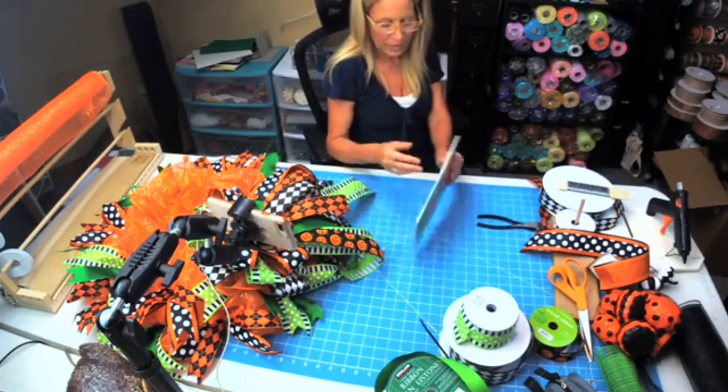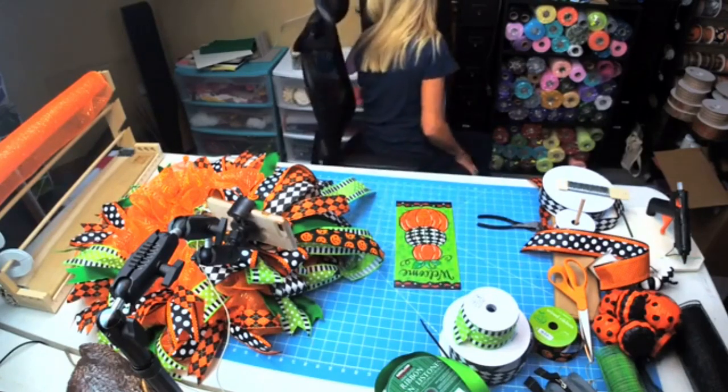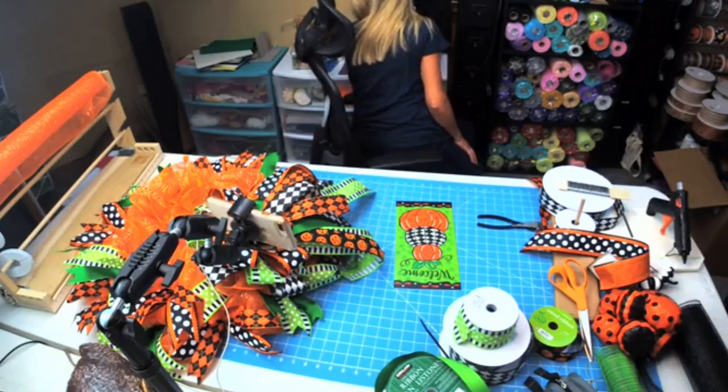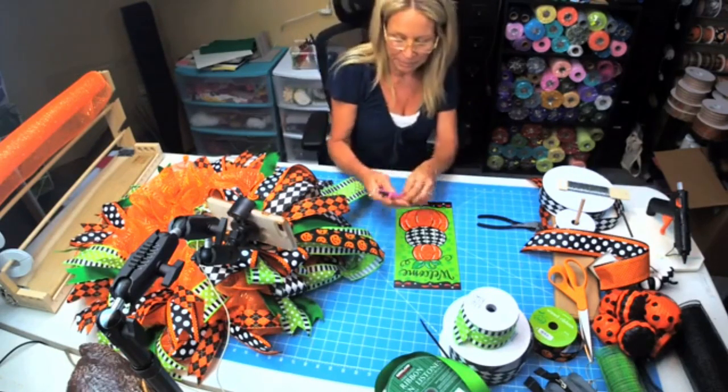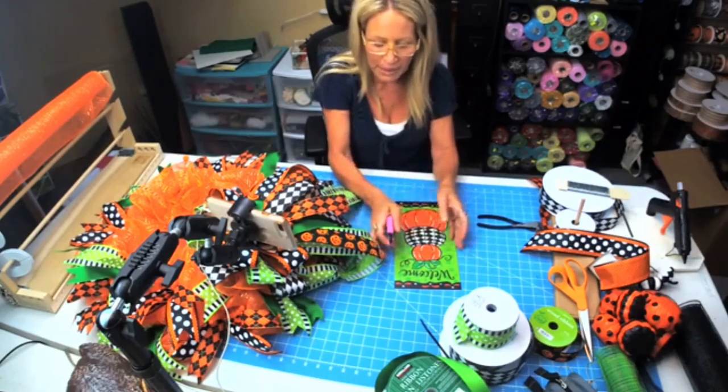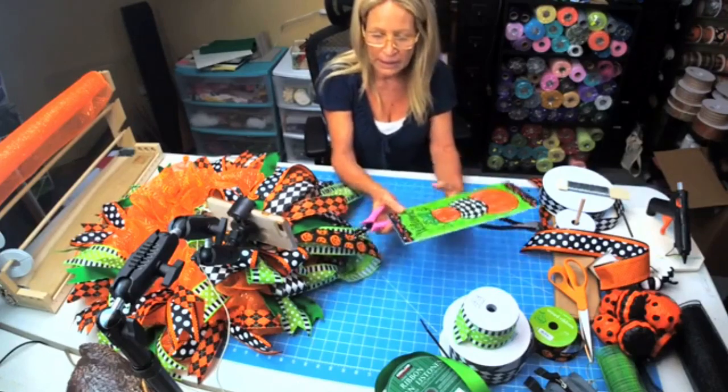And like I said, this is cardboardy. So I think I'm going to try my Bead Smith. This is a Bead Smith you can get at Hobby Lobby. They're in my affiliate links.